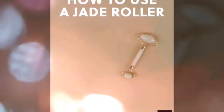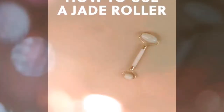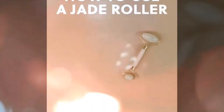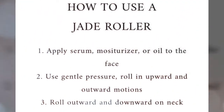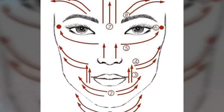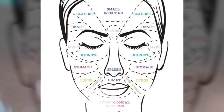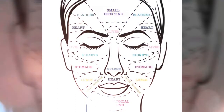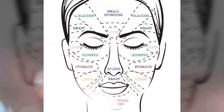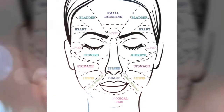How to use it is that you're going to need either a serum or a moisturizer, and what you're going to need to do is use strokes or gentle pressures that are rolling in upwards and outwards motion. This is what the motions look like, and you will see that these outward motions are linked to your glands or the organs in your body. As you can see, it's mapped on the face there. So this is why it's really good for lymph node drainage.